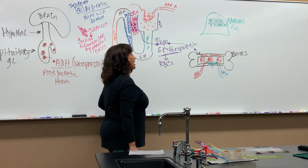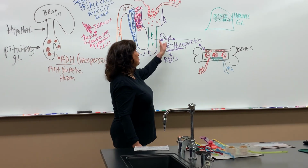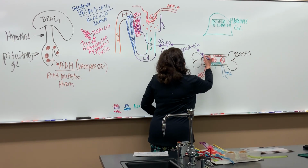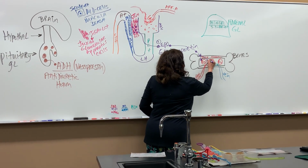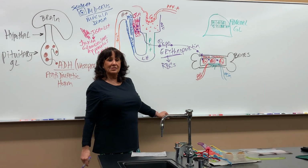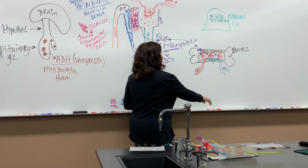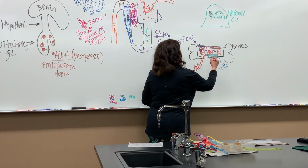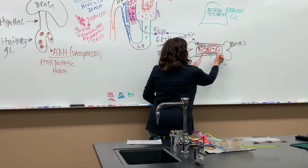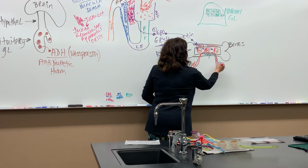All right, so what's going to happen is immediately, if this is not feeling pressure, the EPO is released and it's going to go into the bone marrow, okay? And it tells the bone marrow, it's going to come in here in the bone marrow, the EPO, and it's going to tell it to release immediately more red blood cells. And that's what it does. And so immediately, red blood cells are going to start getting loaded, lots of them, in your capillaries, and they go out in circulation, lots of them, really fast.